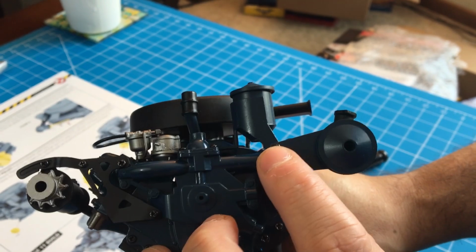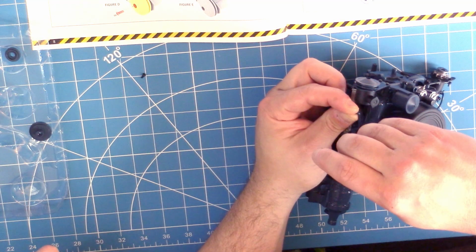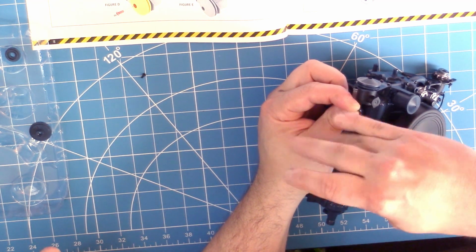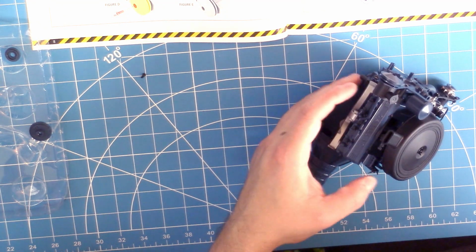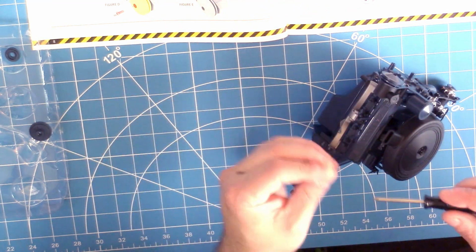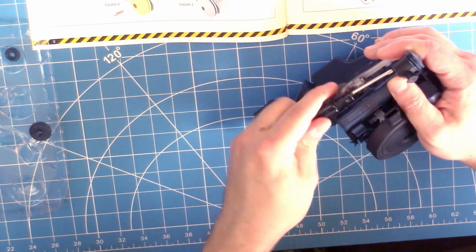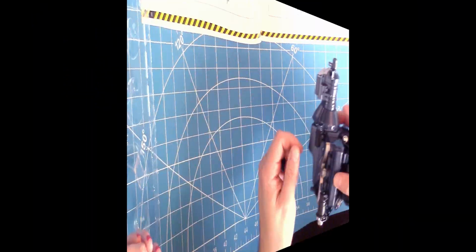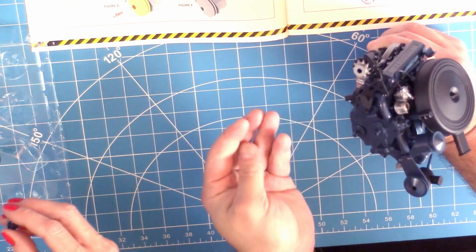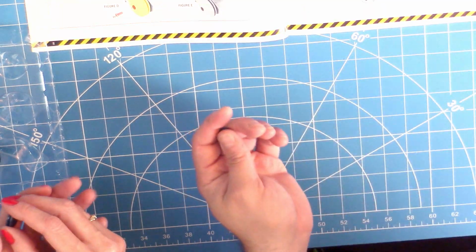Now we have to do fitting the power steering pump and pulley. Okay. And then that goes here. All right, so we got that bar into place. Fitting the crankshaft pulley.